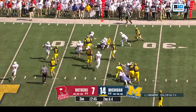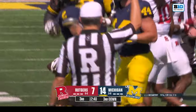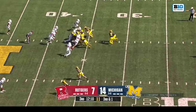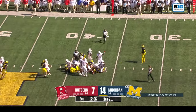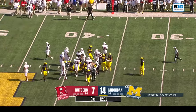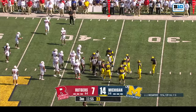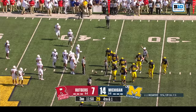Toss to Corum. Slam down, a yard and a half shy of the line to gain. Another 3rd and short upcoming. Corum comes out on 3rd and 1. It's Edwards. And this will depend on the spot. And he's short. It's 4th down.